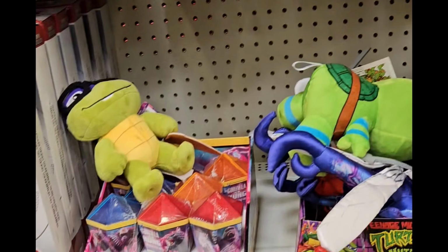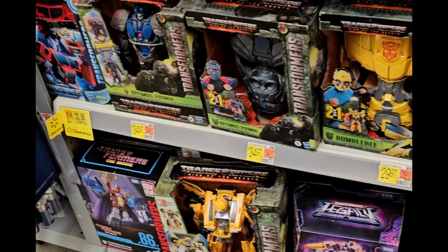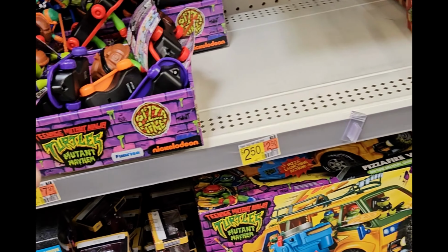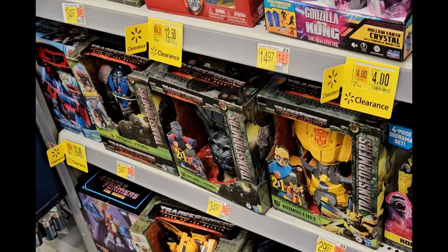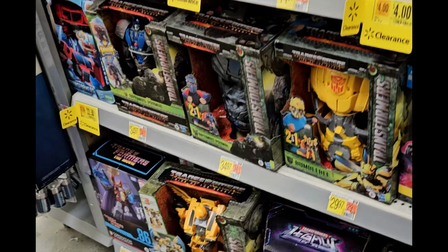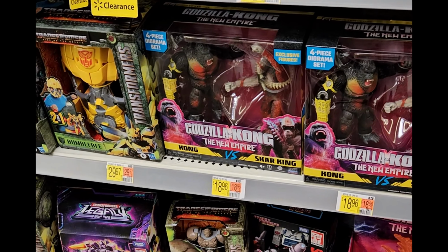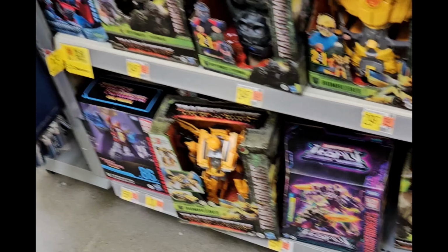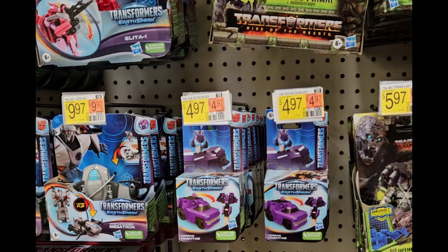You could tell the Godzilla stuff is taking over here. It's crazy. Remember, it's Transformers. They used to go all the way out here and then it just went into this area. Nothing much, literally the same as it's always been here, but I wanted to show you guys my stock before TFCon. But there you go. Not too bad.